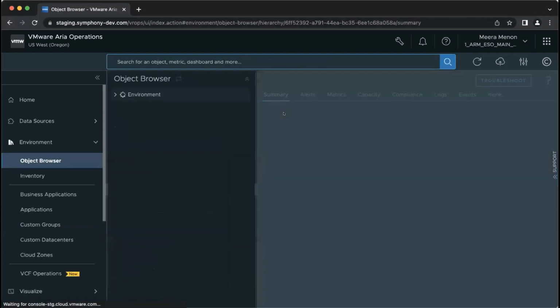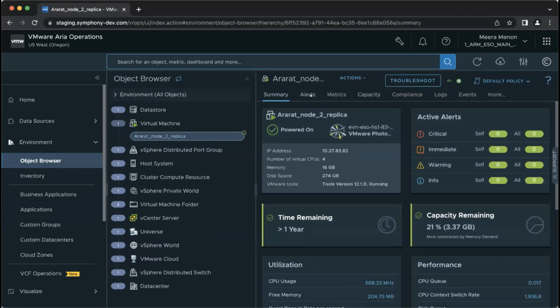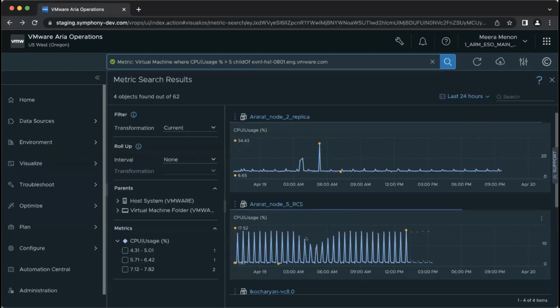I can even go into the object itself. So if I found that my CPU usage looks a bit suspicious and I want to investigate additional metrics, I can just go into the object and continue whatever stream. So instead of having to search for each object at a time, with one search, you can just get the list that you wanted. In addition, you can see some options.